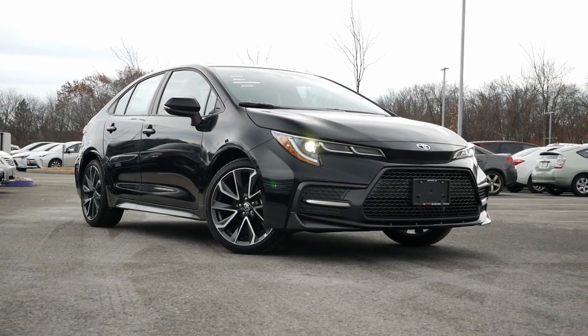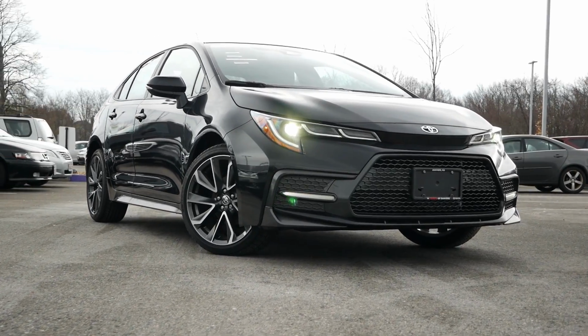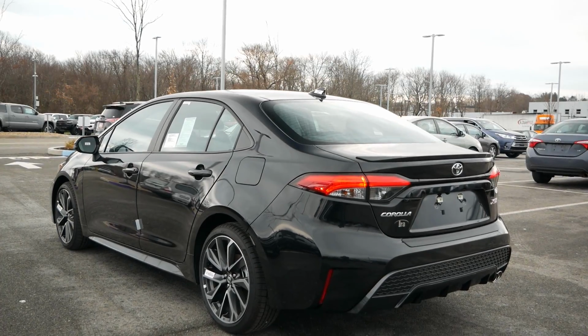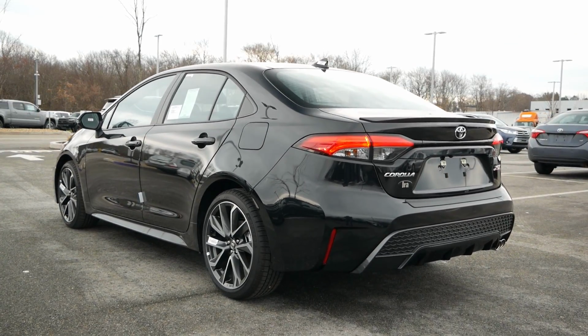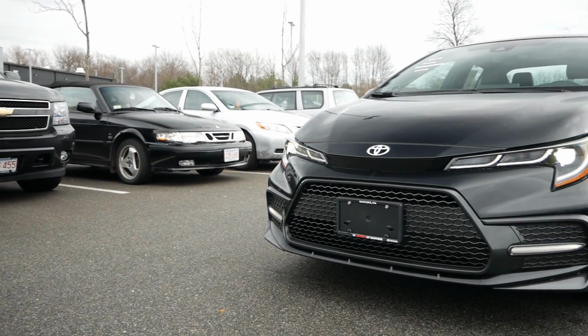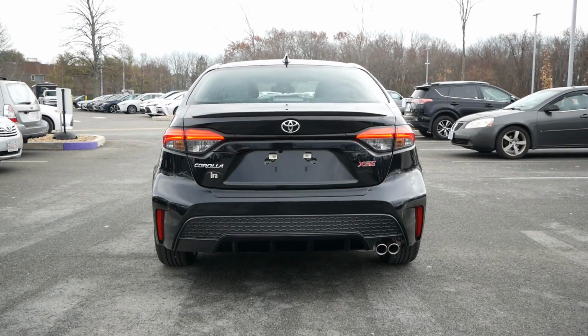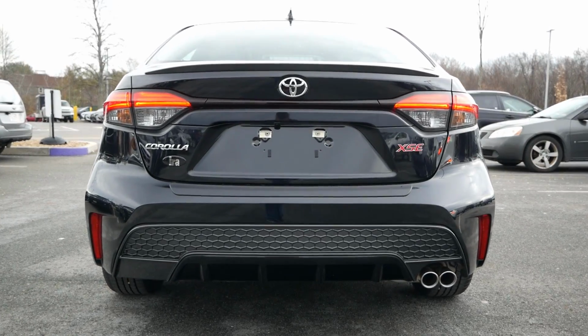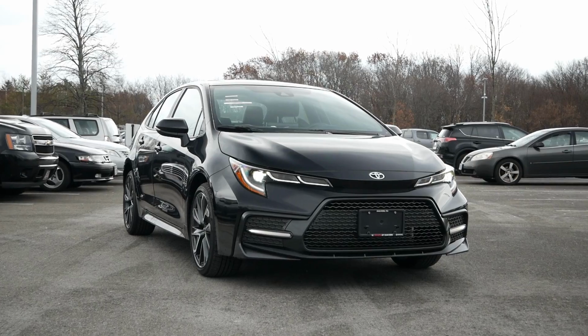It's almost becoming a redundant statement when people say crossovers are taking over the automotive industry. The truth always hurts, especially if you're a car enthusiast. However, Toyota has continued to produce and improve the family sedans in their lineup. And with the 2020 Corolla, the compact car segment might still be showing signs of life.